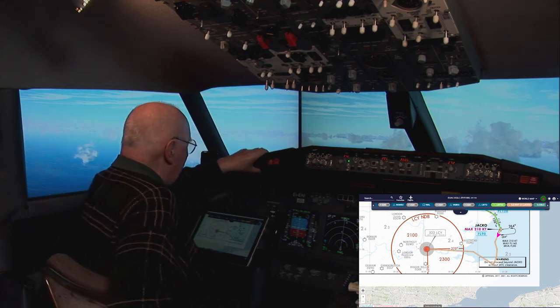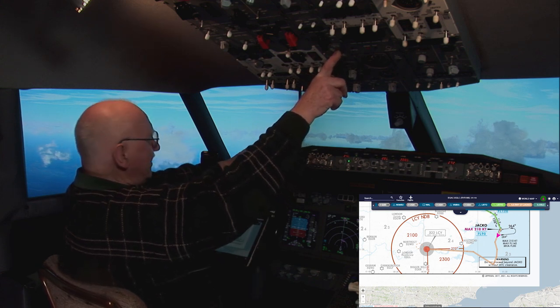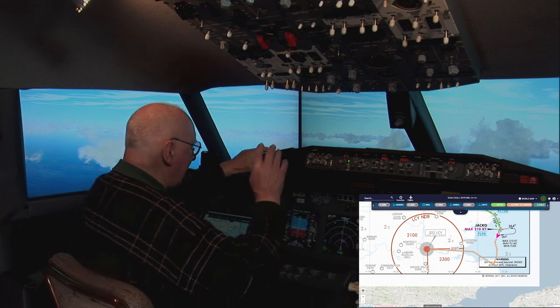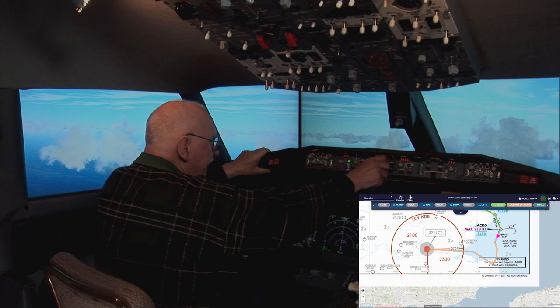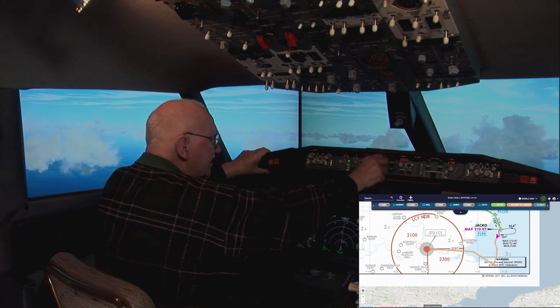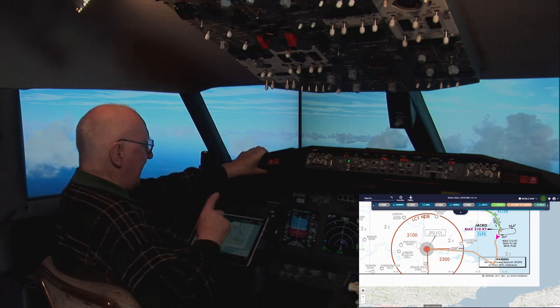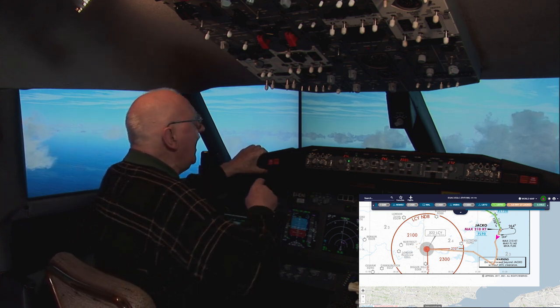I'm at 210 knots. I have the lights on, seatbelt signs are on, and I'm getting ready to make our turn, which is coming up. So, from Baku is 262 degrees, and then that will put us on an intercept for the final at London.